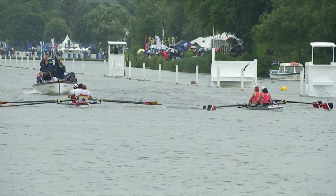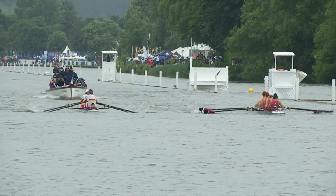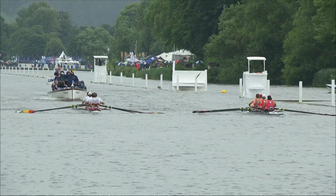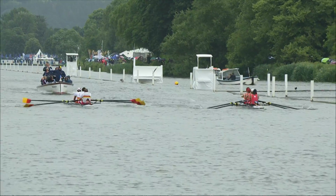What a race, this Tideway Scullers crew. They did lose contact. They're back to over half a length now. I mean, less than half a length now. Both crews now at 35 and a half. They both raised their rating. You can hear the crowds cheering them on.